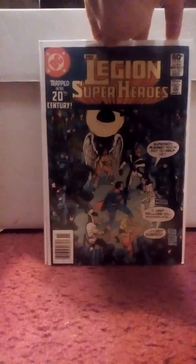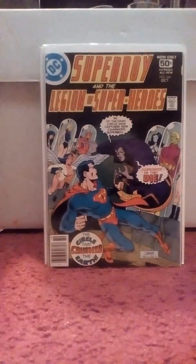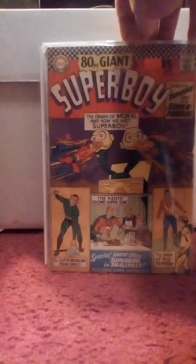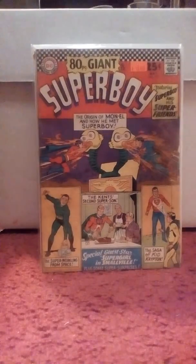number 281, number 244, and I got a copy of Superboy, number 129, 80-page giant from the mid-60s.